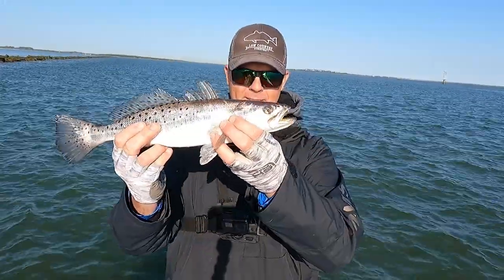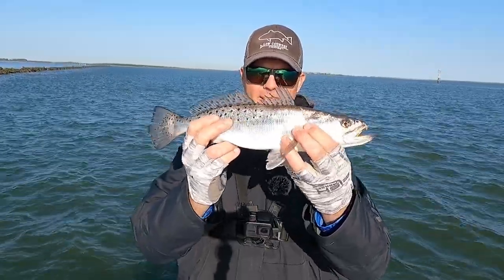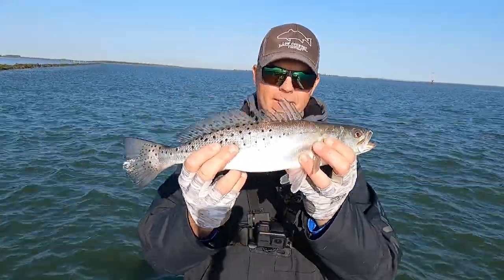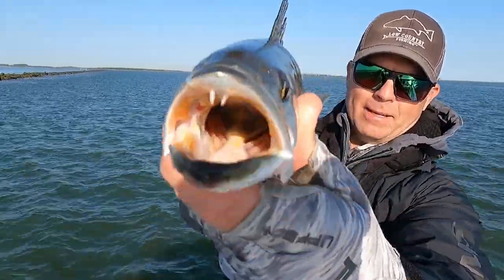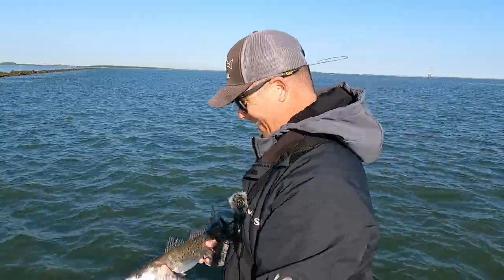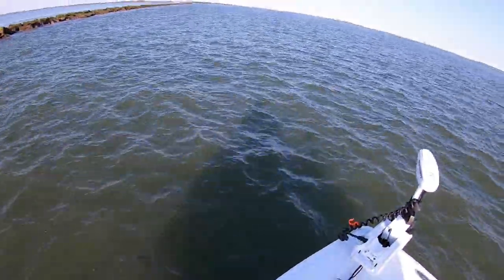All right, there we go, guys. Nice little trout to start the morning. First one of the day. 16 and a half, somewhere around in there. Just pulled her off the rocks. Big old yellow mouth. Let's get her back. Not keeping any fish today. Everything gets to go back.